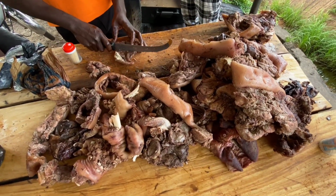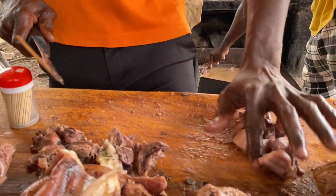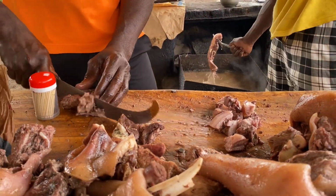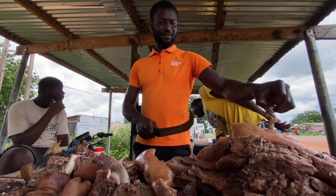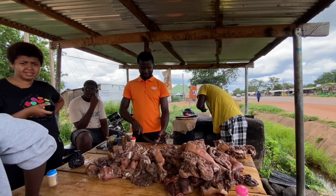The meat over here just looked so tasty, so fresh. We just couldn't wait to devour. We bought about 20 cedis worth, which is just $2, and it was a whole lot. Since we lost our Bambara beans, we got the meat and we were going home, but we found another one.